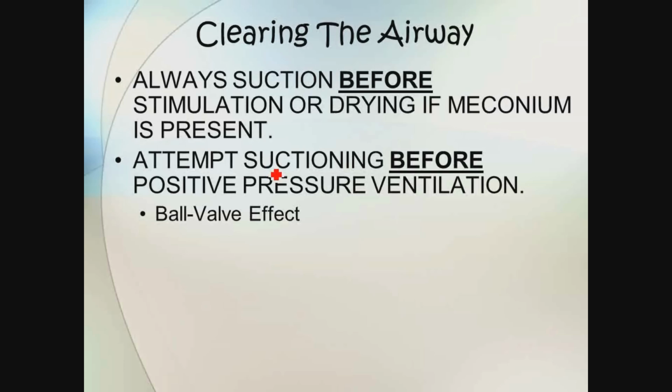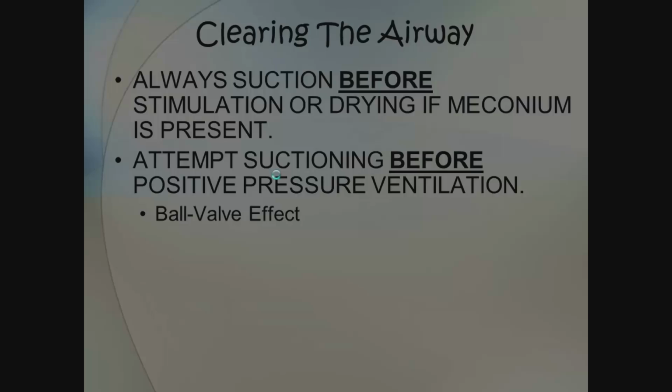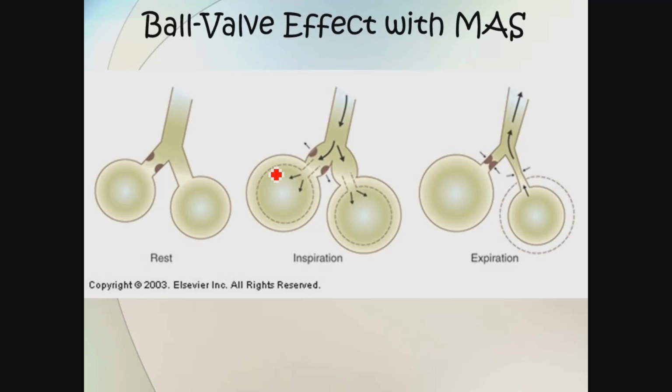and we attempt suctioning before we ever do positive pressure ventilation, because if meconium is aspirated, we certainly don't want to blow it further down into the infant. There's what's called a ball valve effect, where on inspiration air can get around any obstruction, but on exhalation it can't, which traps the gas. With a subsequent breath, we're putting more air in that can't get back out again. Eventually, you end up with some pulmonary barotrauma. In the presence of meconium staining at birth, we treat that patient differently than we would a normal, ordinary birth as far as stimulation.